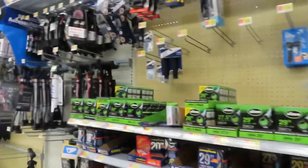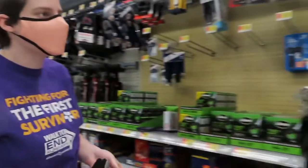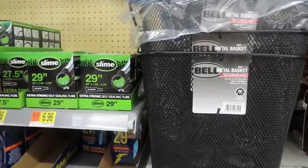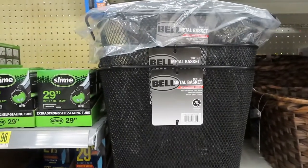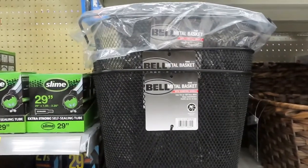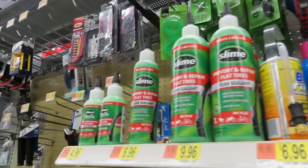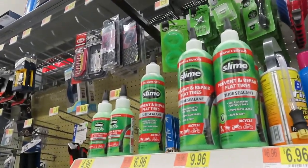I think we can still scrub it off. Okay, then we'll try that. Do we need wheel stuff? What do you mean, wheel stuff? I don't know. Make the wheels be good? I don't know, I don't do this. Chain degreaser, tube sealant. Will you get me a skateboard? You don't need a skateboard. Alright, keep going. So now we're gonna go look for Goof Off and a scrubby thing.